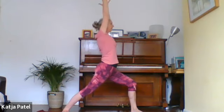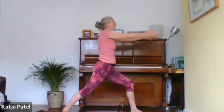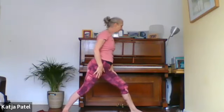Palms in. Exhale down, extending palms out. Inhale, lift. Palms in. Exhale, arms down just alongside you. Straighten your front leg. And you want to circle a little, release.